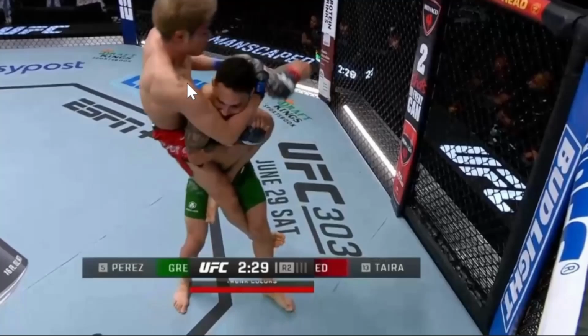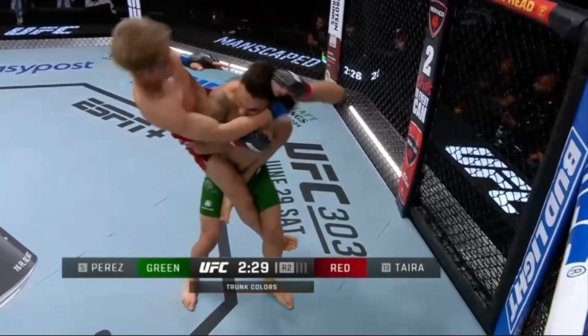A lot of the times when we see guys get their opponent's back, it's called a back take, and they stick really close to their opponent's back because the best angle to get a choke is when you're directly behind the opponent. But we see Tatsuro Taira angle himself off the side of Alex Perez. He's on Alex Perez at an angle, like a 45-degree angle, rather than straight on him. And he does something really unique here.